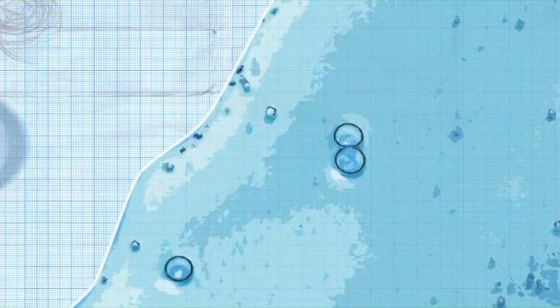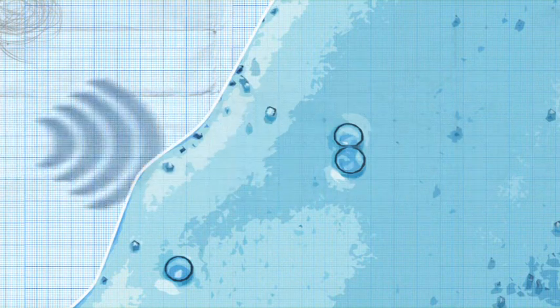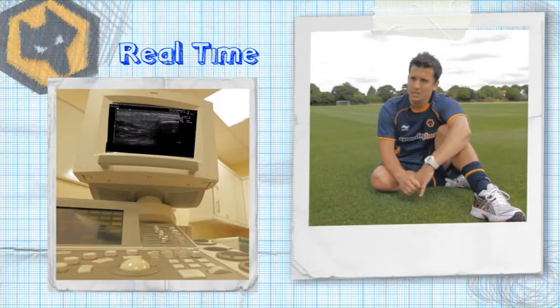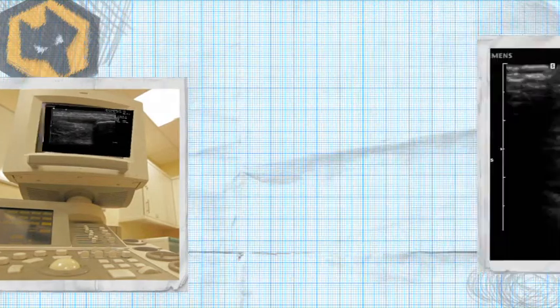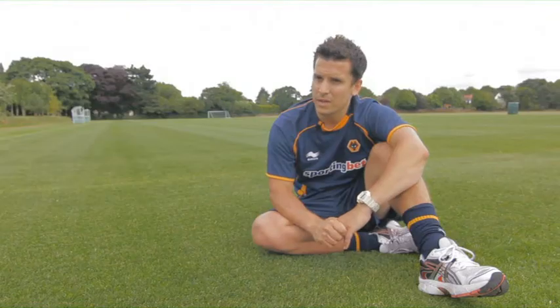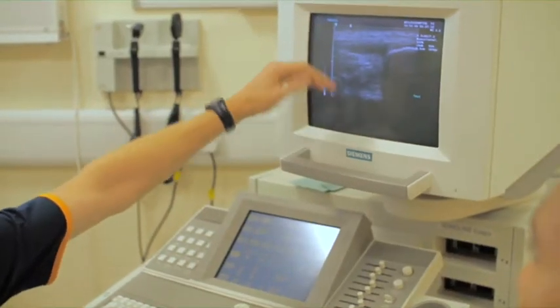Without the gel, most of the sound waves wouldn't penetrate the knee, but would be reflected off the skin surface. The greatest benefit with ultrasound is it's real time. You can actually see the muscle moving, you can see the muscle contracting, you can see the muscle stretching. No health risk at all, so we can use it for long periods of time without any undue risk to the player. You can see the different layers of tissue as shown.